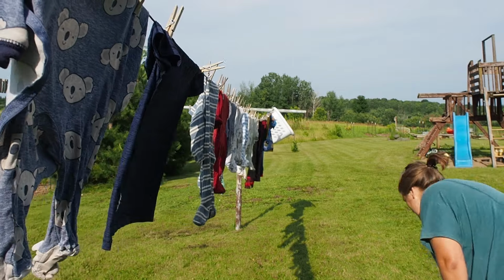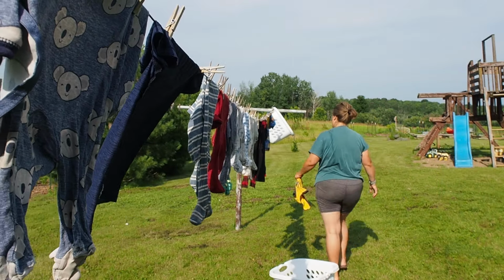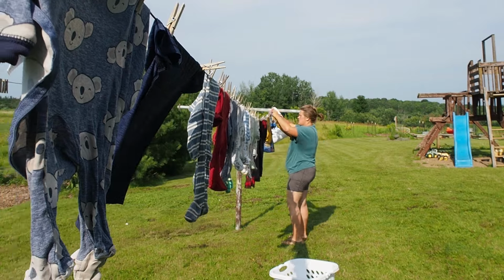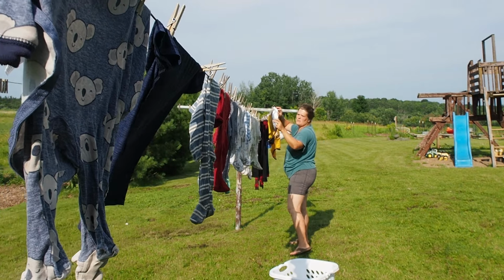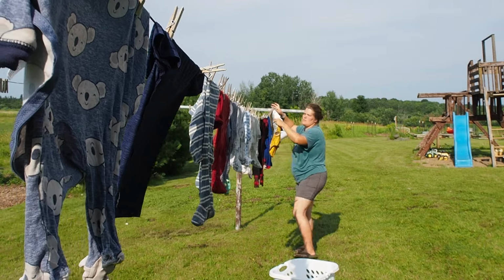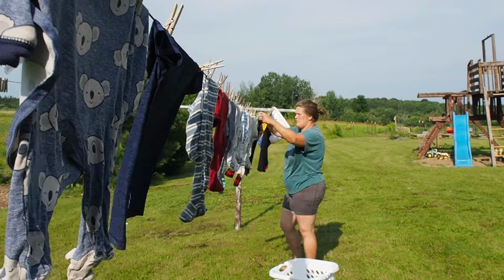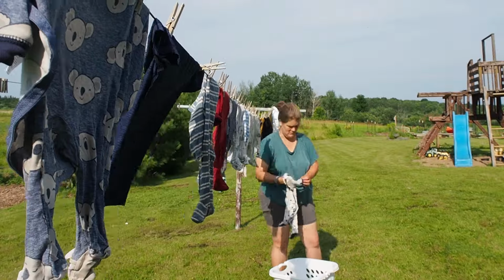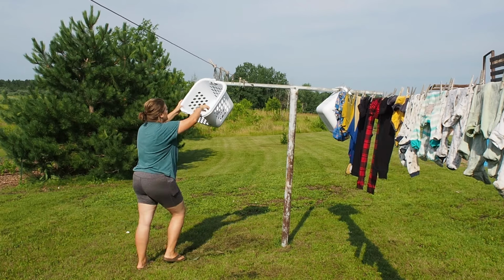The biggest frustration with my laundry routine has honestly been socks and undergarments for the boys. I've tried lots of different routines like laundry sacks, separate baskets, and tons of other things. There always seems to be missing socks. And by the way, what is it with kids and socks appearing in random places? I find them in the most ridiculous spots.